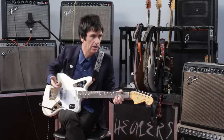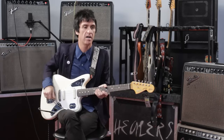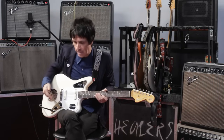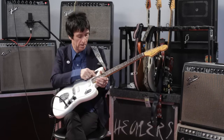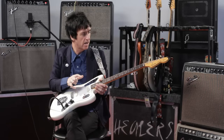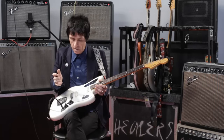The things that I liked: the short scale. I liked the way it felt for me and my size. Definitely loved the sound. Aesthetically, I think they're absolutely beautiful. I love all the chrome. I love the shape of it. This kind of early 60s idea of space age, that classic sort of Fender thing.